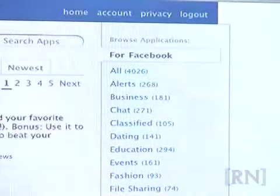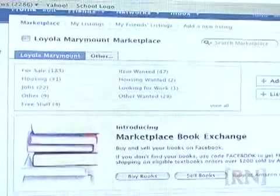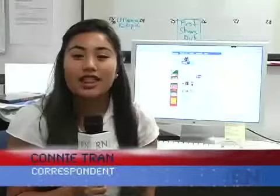With thousands of applications, it's easy to forget that there are some that serve a purpose. Take the Marketplace feature. In this application, students can buy and sell things from mattresses to textbooks. There are over 9,000 current and former Lions who have Facebook accounts, many of whom have mixed feelings on these new applications.